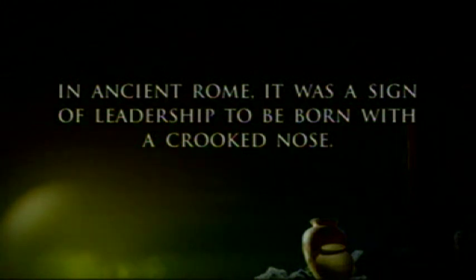In ancient Rome, it was a sign of leadership to be born with a crooked nose.